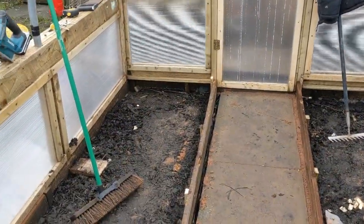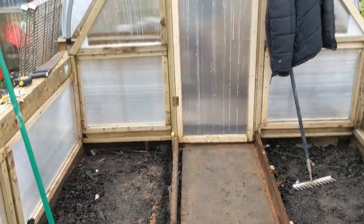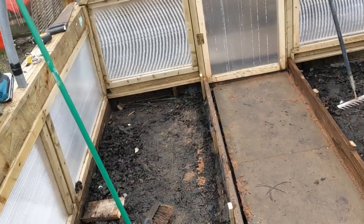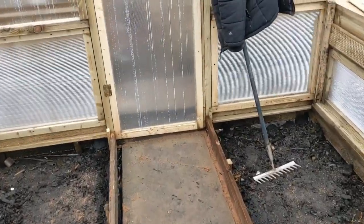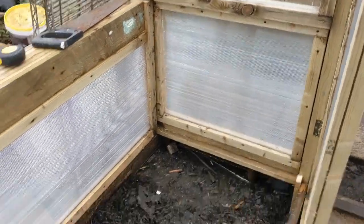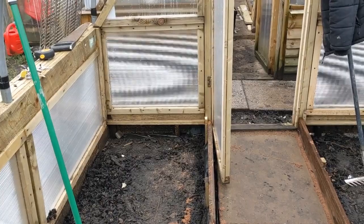Okay, so any grow space is all about ergonomics, and we've got to maximise our growing area. You need enough room to get in and out with a decent sized door, but also you've got to make the most of your beds. So as you can see there, that door edge, I'll just open it for you. Yeah, that bed is as big as that bed can possibly be.